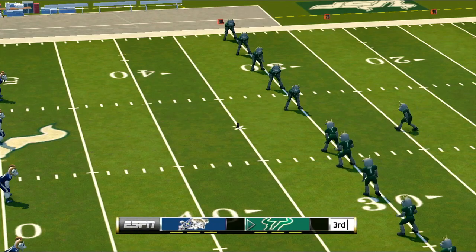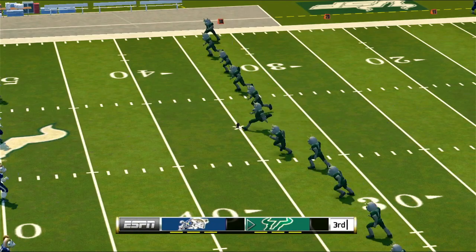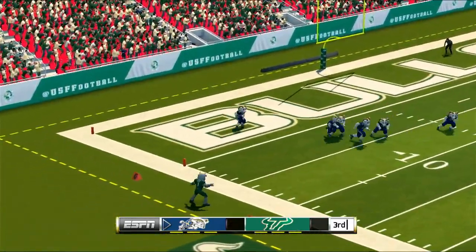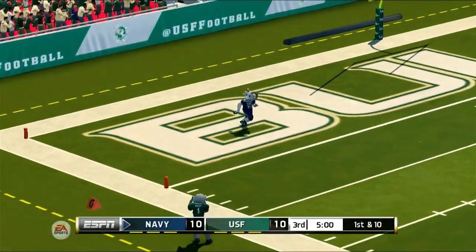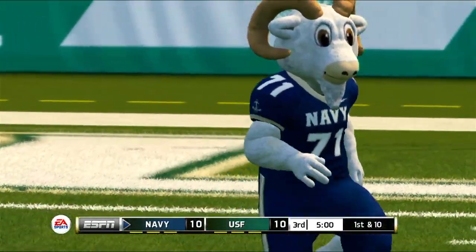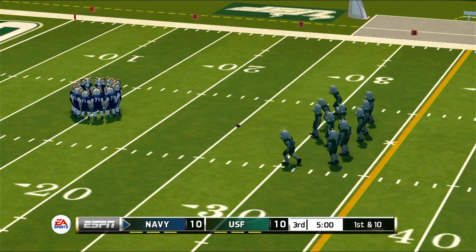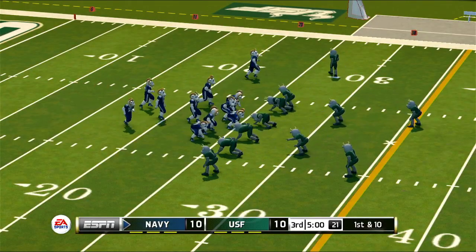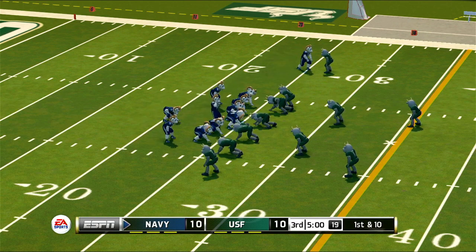Welcome back, everybody. Second half action about to begin. And he got all of this one. Great kick. And it goes into the end zone, down for a touchback. Now's when you start to approach each drive thinking that if you take the lead, then the momentum you gain feels that much more powerful.